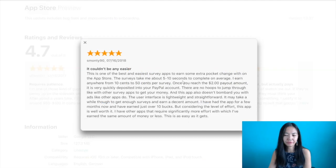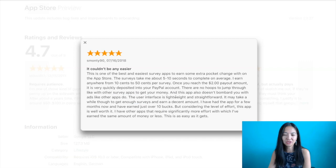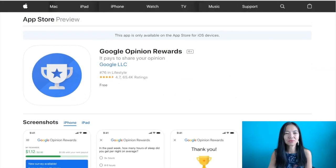It looks like this reviewer confirms that the surveys only take 5 to 10 seconds. This is so quick, guys. I earn anywhere from 10 to 50 cents per survey. Once you reach $2, you can pay out through PayPal. There are no hoops to jump through, unlike other survey apps, to get money. So this is a great app because you're not bombarded with all these other things or ads, and basically you are just earning money with this Google app. Okay, guys? So this is definitely a great app to use.